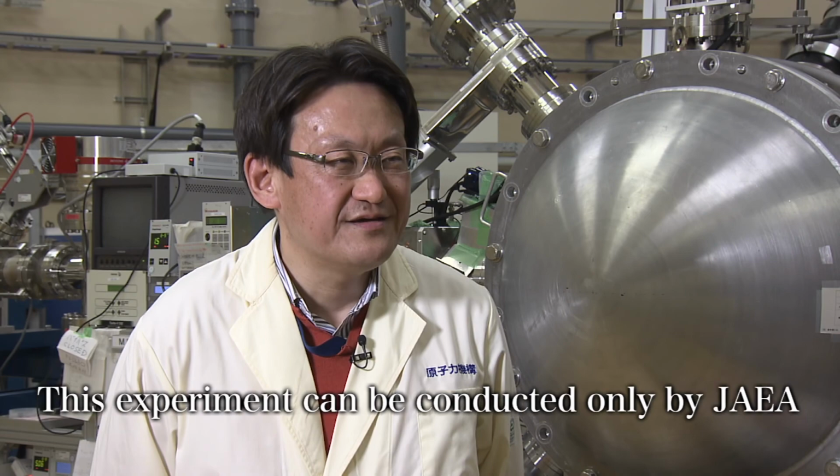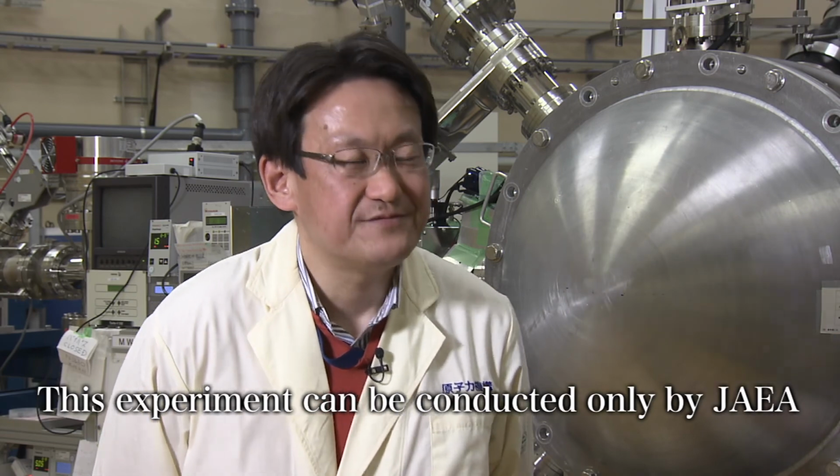Japan has obtained einsteinium for the first time, and we are the only laboratory in Japan that can perform this experiment using einsteinium. In addition, no overseas research laboratories have studied or planned similar experiments using this type of accelerator. This is an experiment that only JAEA can perform.